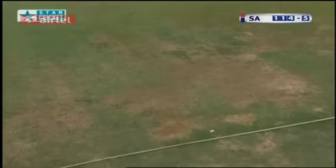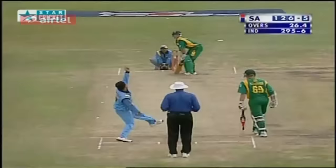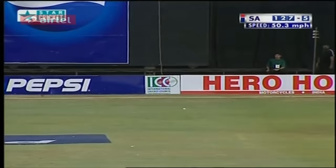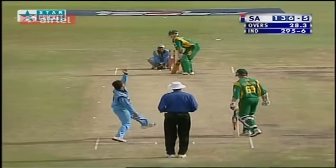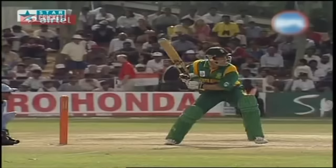Smashed away. That's what he's so good at. Prepared to hit straight a lot of the time, not swing across the line. He swept it very fine. Agarkar will struggle. He doesn't get to it. Full toss, and that's put away. That was a dreadful delivery. That was a wide, slow, full toss. Look at him. He can't bowl balls like that.